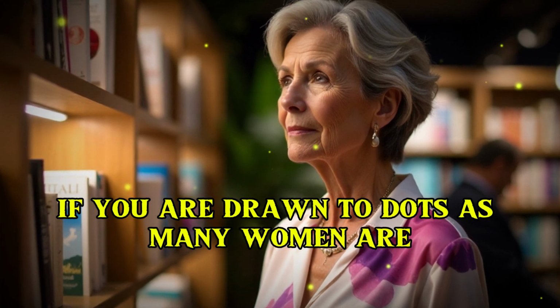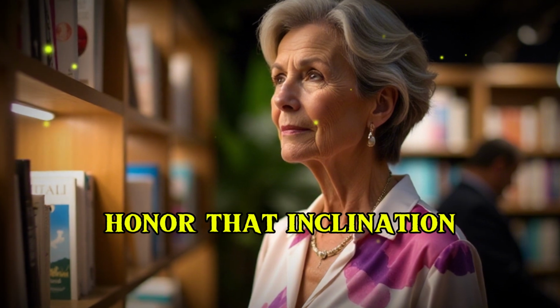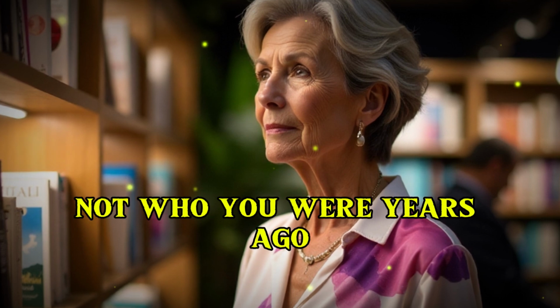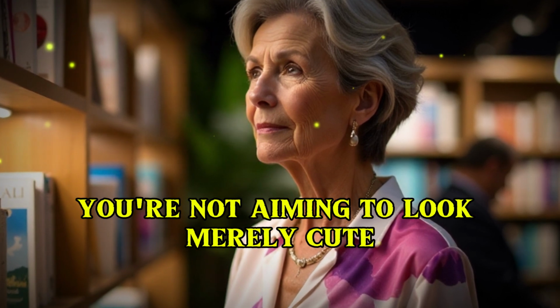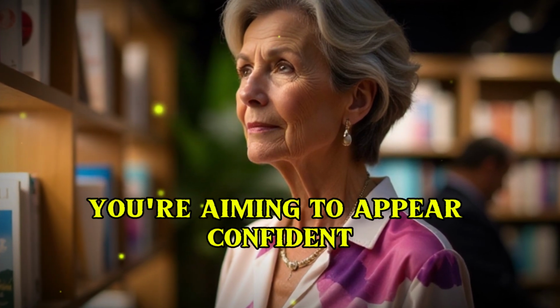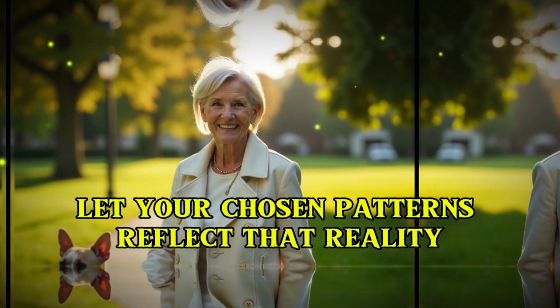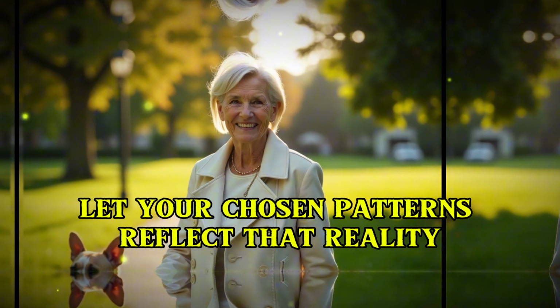If you are drawn to dots, as many women are, honor that inclination. But select dots that align with your current energy, not who you were years ago. You're not aiming to look merely cute. You're aiming to appear confident, sophisticated, and fully empowered. Let your chosen patterns reflect that reality.